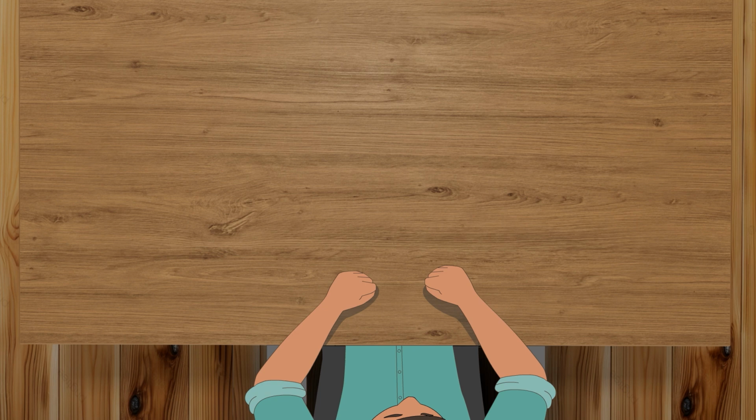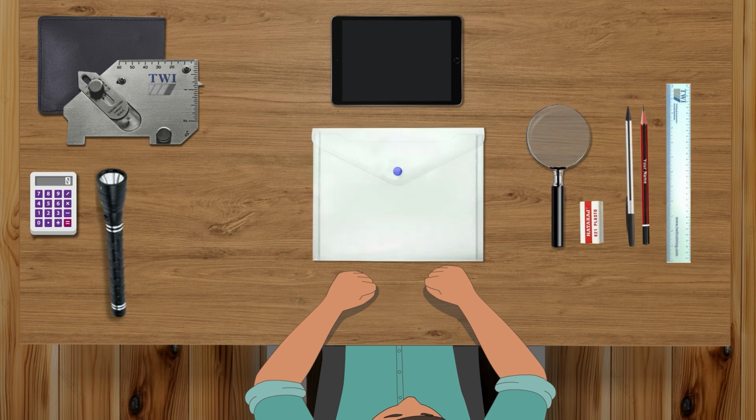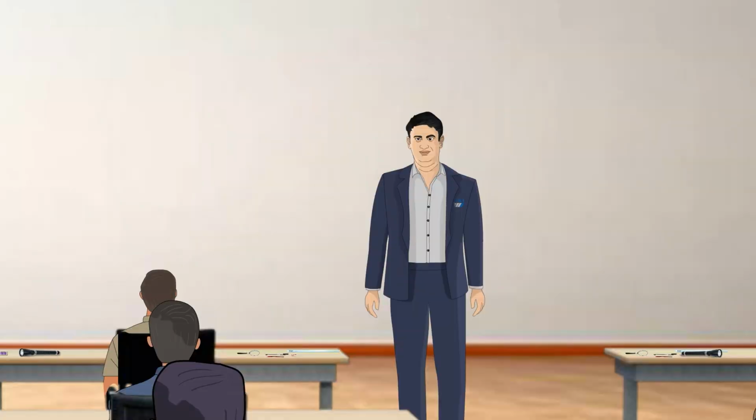On your table, you will find a tab, welding gauge, calculator, and torch light along with some stationary items. Make sure everything is working fine before you start the exam.